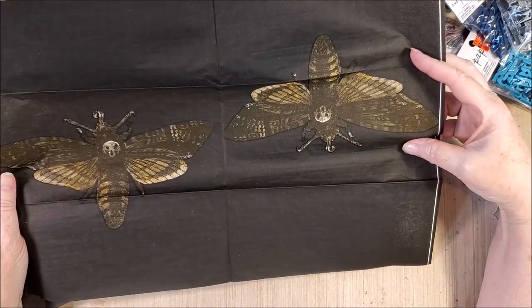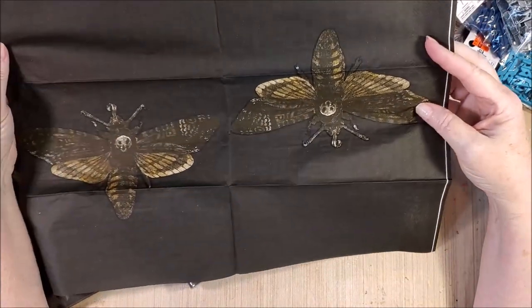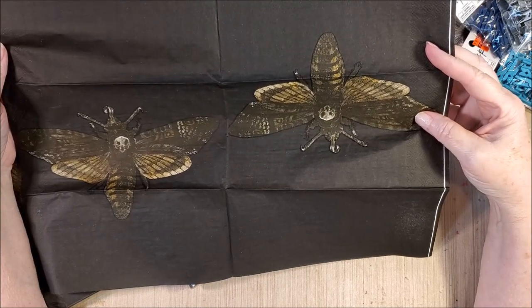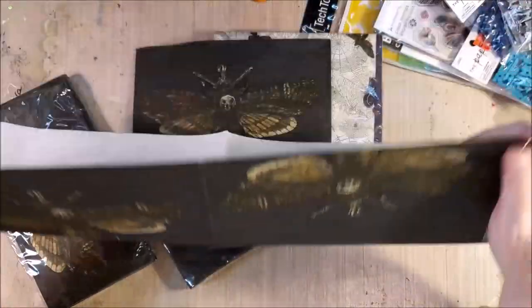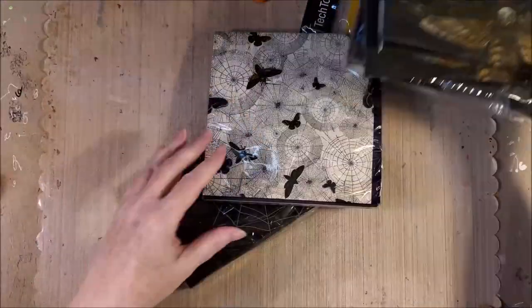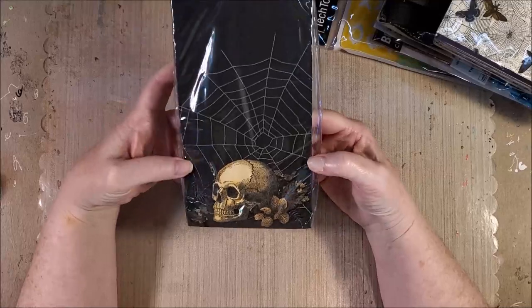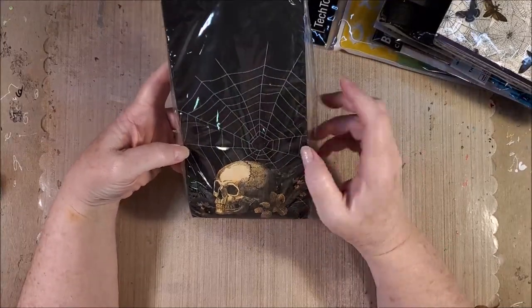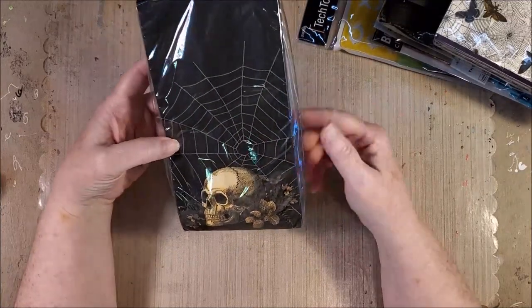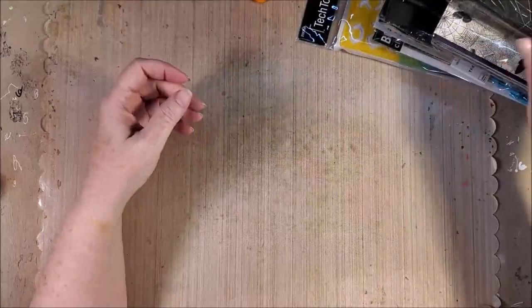If they weren't reduced, because this was Halloween stuff, so they were on sale, I wouldn't have gotten it because of the black background, but I really do like it. So I decided I had to have those. And this last one, I really kind of like too. I'm thinking about doing an Edgar Allan Poe journal, and I thought that would work really well. Both of these darker ones would work really well for something like that. So I got those.